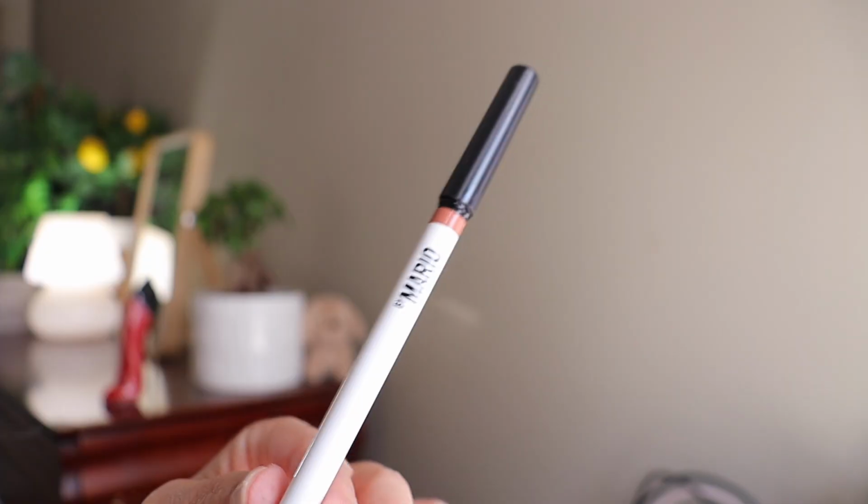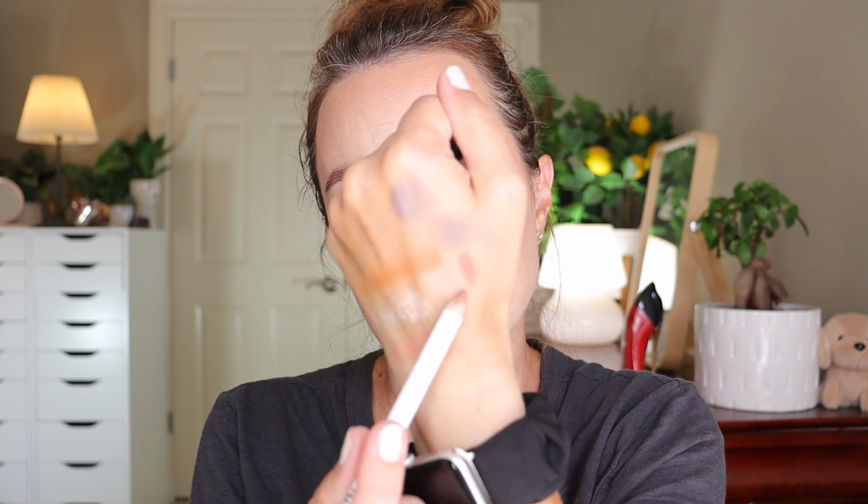So for lips, I haven't used this one in a while. This is the Makeup by Mario Ultra Suede Sculpting Lip Liner, and the shade I have is Dmitry. Very nice neutral shade right there. So let's just line the lips to give it a little bit of a shape.